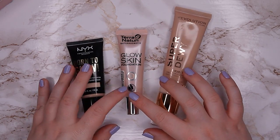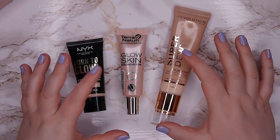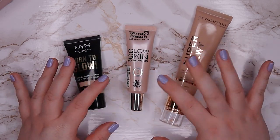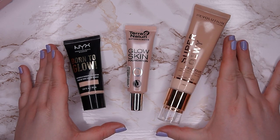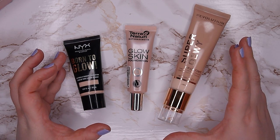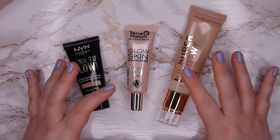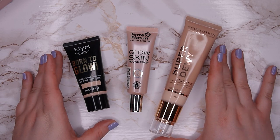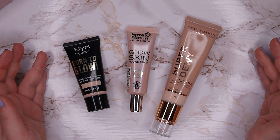Then these three here are dewy, glowy foundations, and I think all of them actually look good on me when I apply them, but they all kind of slip around my face and they don't set and they don't stay put and they don't look good when they wear off. That's another thing I struggle with in foundations, how they wear off, because they just don't look good on me after about 2 hours of wearing them. So there's kind of no point for me to put them on.